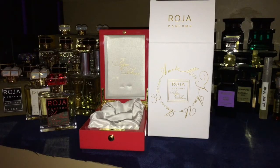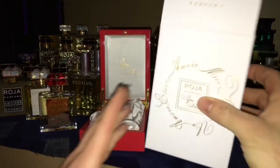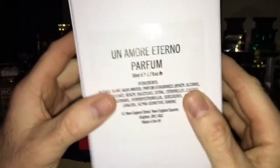Now again, Roja always has a lot going on in his fragrances. Very, very complex. You can pick out the notes in this, which is absolutely stunning. I'll get on with that with the review. But presentation, unbelievable presentation with this one. The box is absolutely beautiful with all the details. It's just so well done, and even the stuff they use for this is absolutely beautiful. Just a very hard plastic and everything.